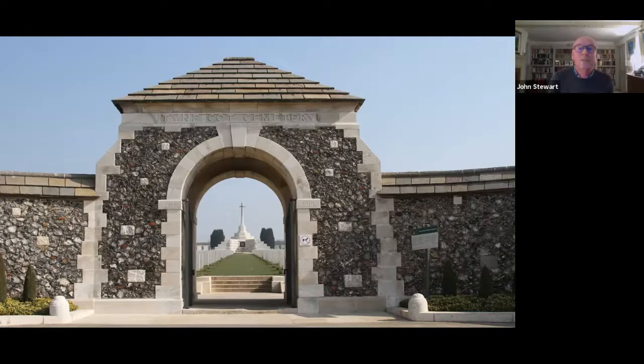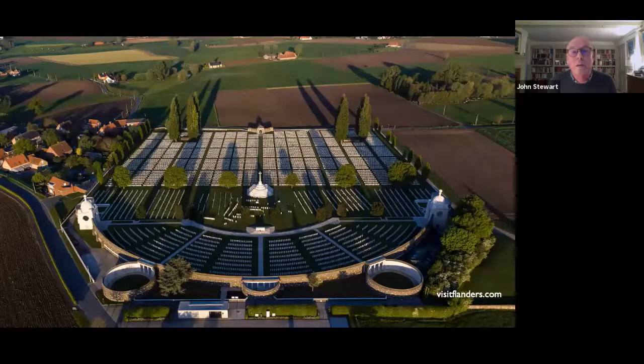Unfortunately, when you see the scale of Tyne Cot, any feeling of replicating an English churchyard is sadly long gone. And in addition to the 12,000 graves which are there, which mark the graves of known soldiers, it also acts as a memorial to those that were missing, because of the million Allied troops who lost their lives, 500,000 were never found.